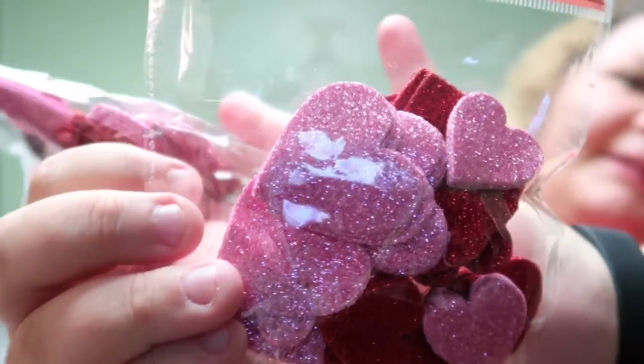And then I also picked up 2 bags of these table scattered hearts that have the glitter, and I picked these up because I am planning on doing a DIY with these. I saw on Pinterest where you can take twigs and put them in a vase and hot glue these on to look like little buds. I've been wanting to do that for the last couple years and I haven't, so I am planning on doing that this year. And Lord knows we have enough twigs in the backyard with our big old tree.